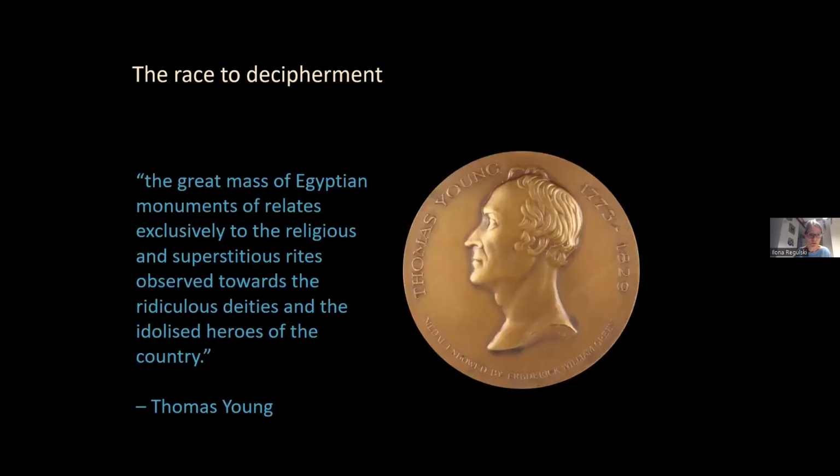This was his opinion. You can see this by the quotes that I give, the very different approach. Thomas Young, as many people of his day, was more of a polymath and did hieroglyphs a little bit in his leisurely hours, just as a bit of a game. But for him, it was not so much about understanding the culture behind hieroglyphs. In fact, he didn't think that Coptic would help.